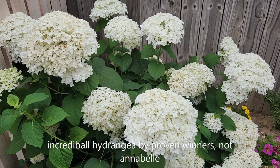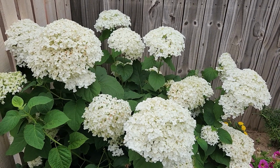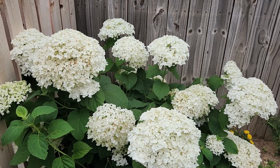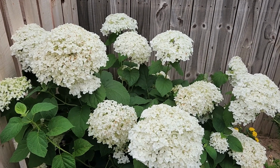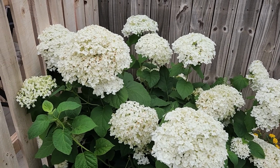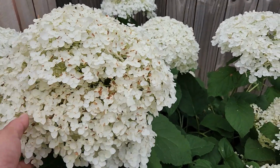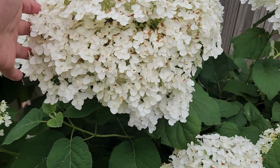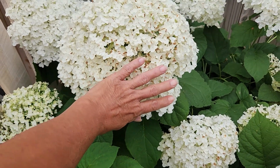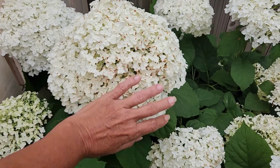A couple other things I want to show you is this. Look at the bloom size on that. Now this is the Annabelle hydrangea, and the blooms just keep getting larger and larger. I have cut some to dry, but look at how big that is. Here's my hand, and it's just going and going and going.